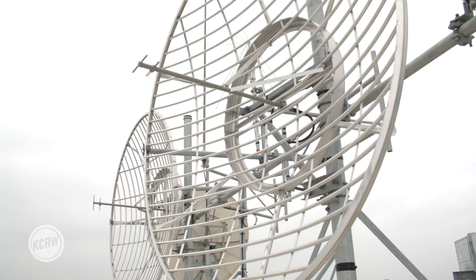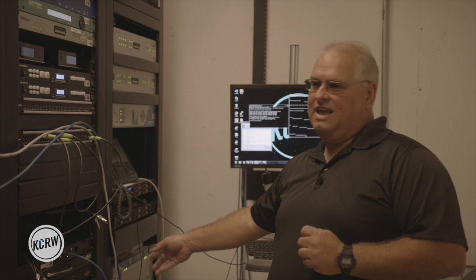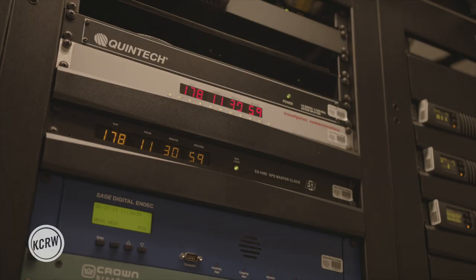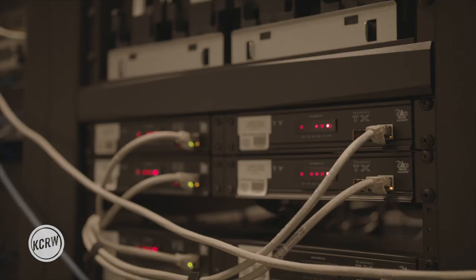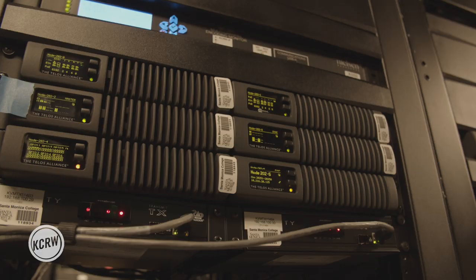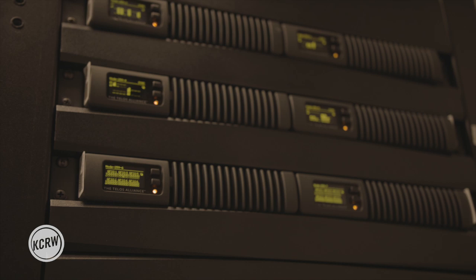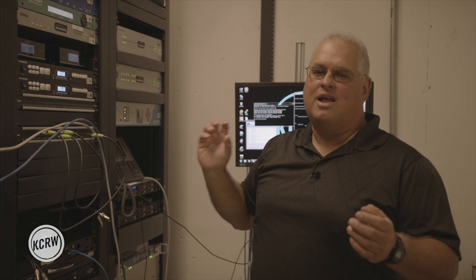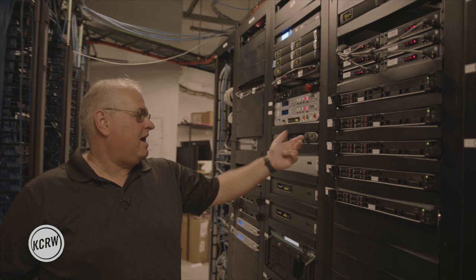So we have a satellite uplink provided to us by XDS Systems. It's a KU uplink system that is pushing out three different formats of KCRW. In the other space, we have more of our Axia nodes as we take more sources in and out of here. And what they are is these are our IP converters. They are taking the audio sources that we have that are in an audio format and converting them into an IP stream.